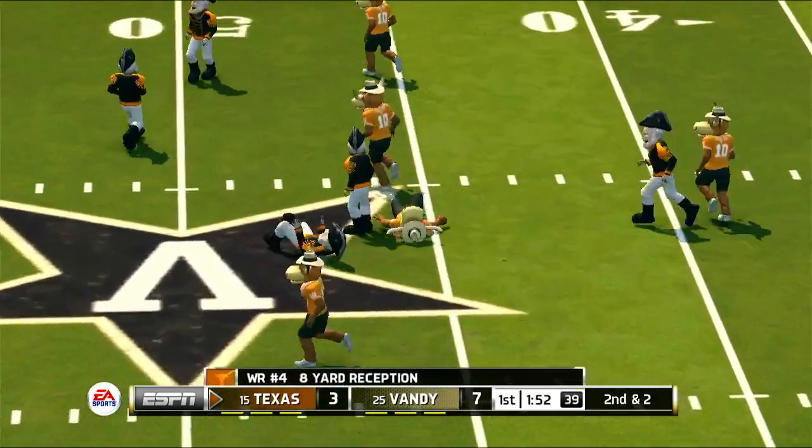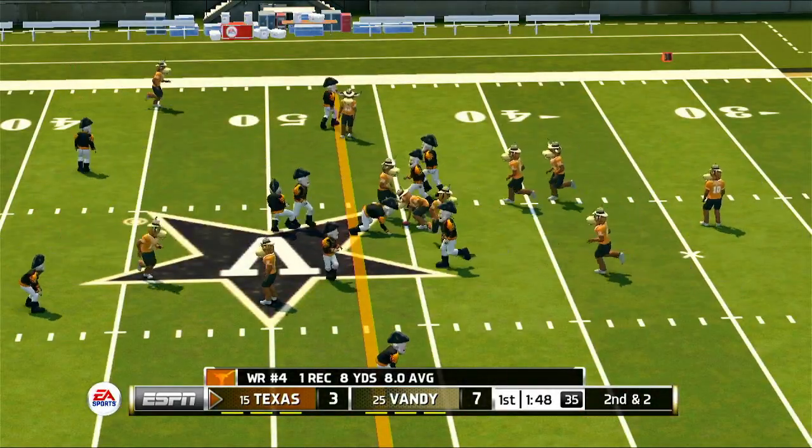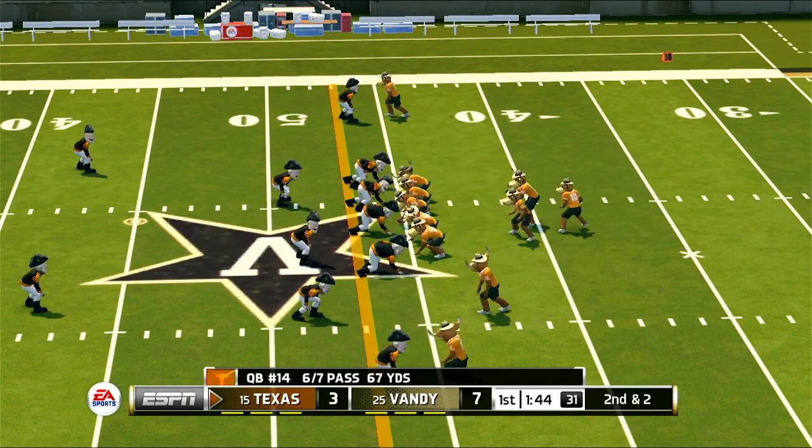Brought down at the 45. What impresses me so much is the guy's vision. He read the coverage perfectly to find his man for good yardage.